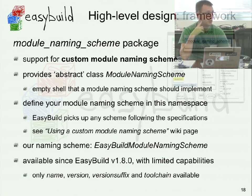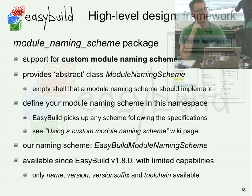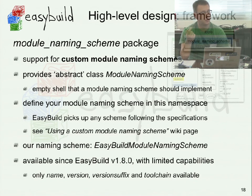Because it's a Python function, whatever module naming scheme you have, it can produce it. You have all the information you need to produce the module name. It's available since EasyBuild 1.8, which is the latest major release. But right now it's kind of limited, because the function that generates the module name only offers the software name, software version, the version suffix, and the toolchain, so the compiler and the compiler version, and API and so on that you're using. All the other easyconfig parameters, like the list of patch files and the list of config options that are specified, are not available yet. There's a technical reason for that, but we hope to fix that soon. But we think for now this is sufficient to play around with this.